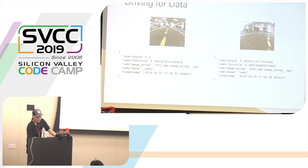So we take a picture, we remember what your user throttle is, and so here we're on a straightaway, right? So I'm going straight. So my user angle is zero. I'm just going dead straight. And my throttle is like 0.54. I'm going about half speed now. And then here's the name of the picture that goes with this piece of data. Okay. And then, you know, going around a corner here, I'm sort of going off to the right there. Now my user angle is 0.49. So I've gotten sort of like halfway over. And I'm going a little bit slower. My throttle is only 0.48, and that's that picture. So 10,000 of those. At the last race, I actually had 85,000 pieces of data because I've been doing this for a while, and I've collected a lot of data.